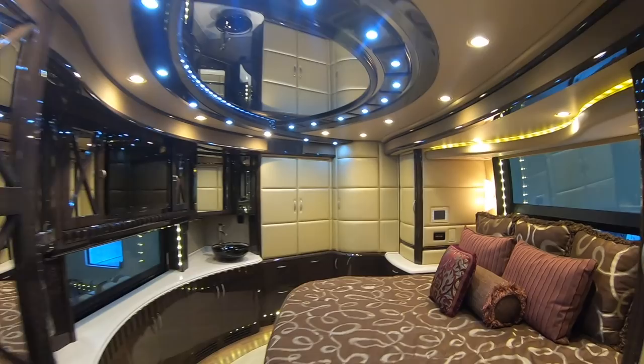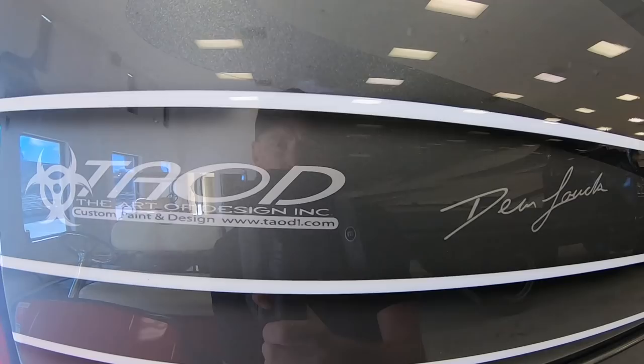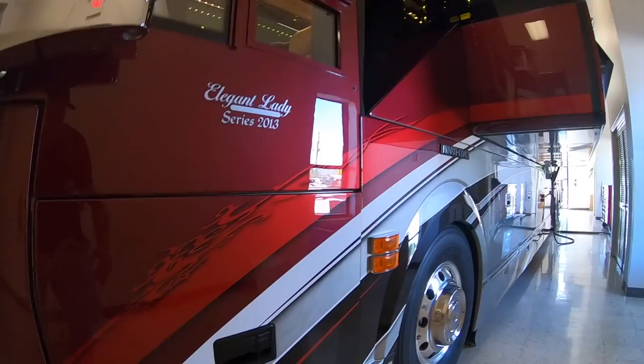This Verona edition has the rear bedroom super slide. This coach has a signature Dean Loucks paint job, which is absolutely stunning, and when you look at it closely, you can just see so much intricate detail work in the paint.